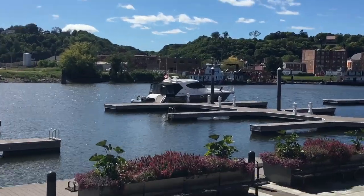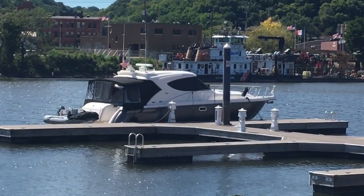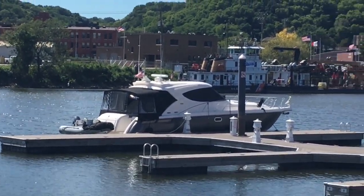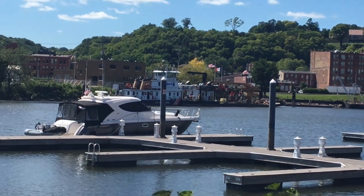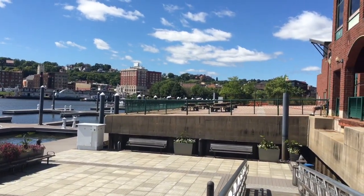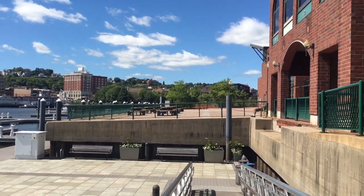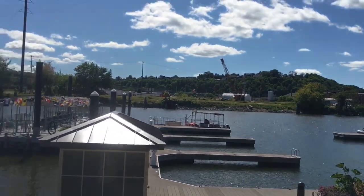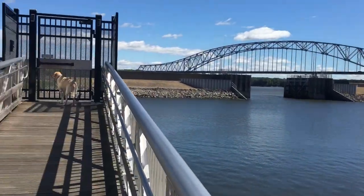Not Too Shabby, resting in her slip. Doing some work on the dinghy. Got to replace a couple screws for the seat. That's why it's uncovered. This is where the National Mississippi Museum is. We're going to see that. It's run by the Smithsonian. But it's a beautiful harbor, beautiful clear day.